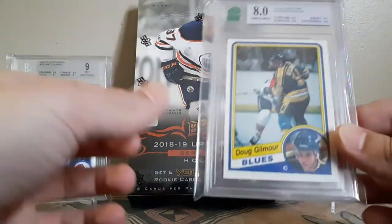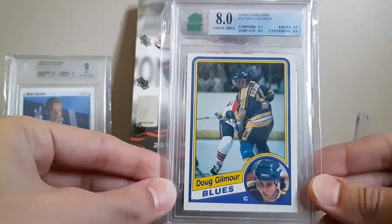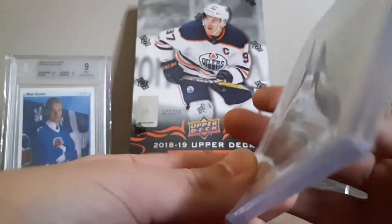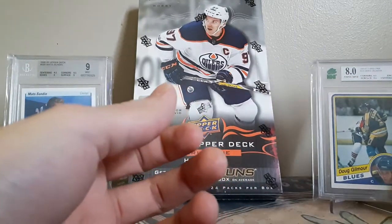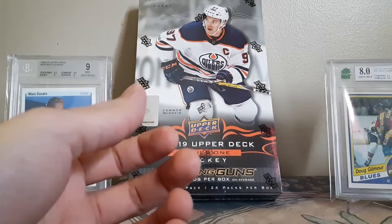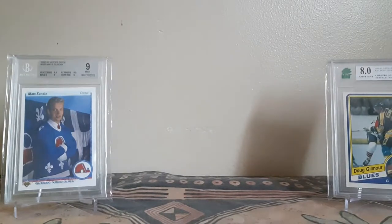Also, got a new pickup. Got this off eBay the other day. I've got an old school OPC Doug Gilmour rookie card, rated 8 from MNT Grading. I actually sent off some stuff to be graded by them. They've yet to receive my shipment, but they just sent me a reply on Facebook saying they'll look around for it. They're going there today to look for stuff at the post office, so hopefully my stuff gets there. But without further ado, let's get this box open.